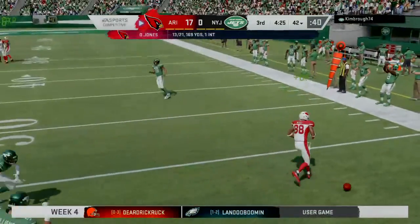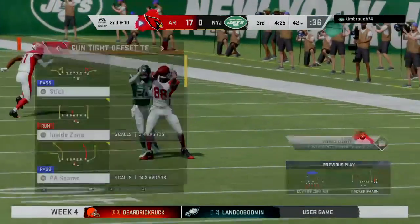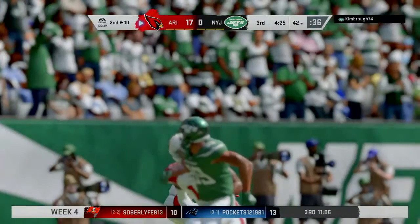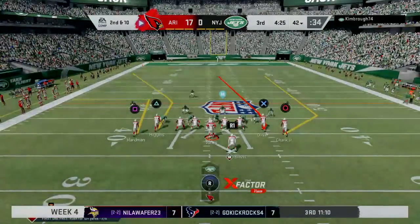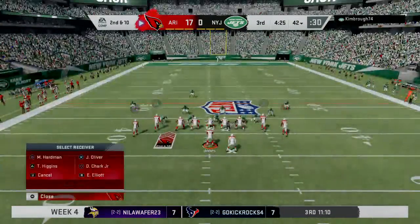And that is incomplete. He couldn't hold on through the contact. Brings up second down. That's very well timed there defensively because it's not a bad throw, but the collision came at the exact time he was reaching to bring in the football. Really, really well done. Decent offense, just better defense.